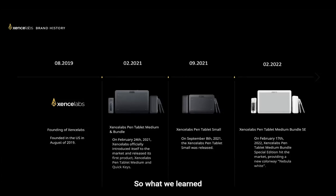So what we learned was artists really want the fundamentals, right? They want a great drawing experience. They want productivity and features. They need ergonomics and comfort with lots of hours working on different devices. And it needs to be adaptable and customizable to the user. And then all of that, we need quality and good value.